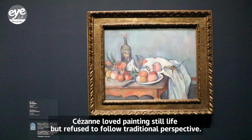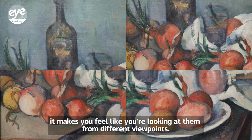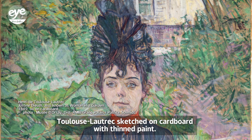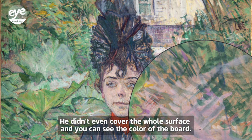Cézanne loved painting still life but refused to follow traditional perspective. Although these objects are in the same frame, it makes you feel like you're looking at them from different viewpoints. Toulouse-Lautrec sketched on cardboard with thin paint. He didn't even cover the whole surface, and you can see the color of the board.